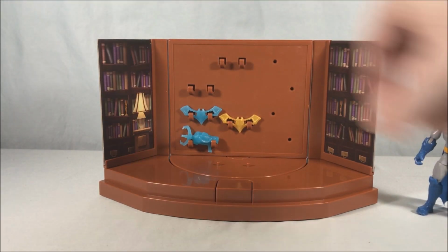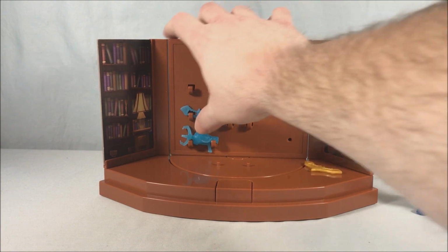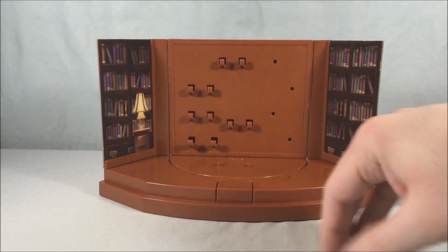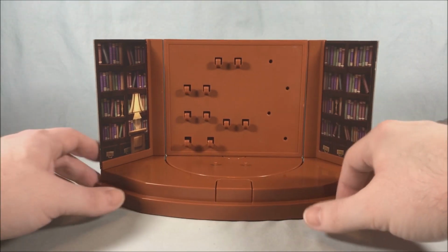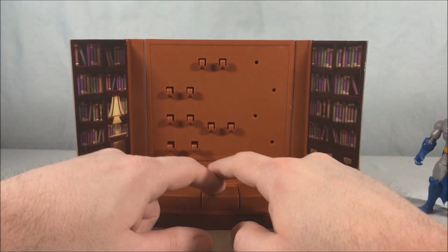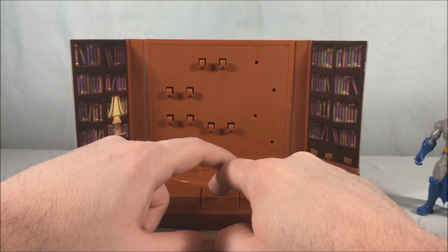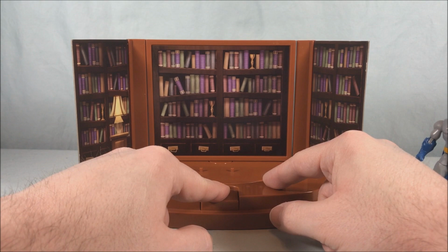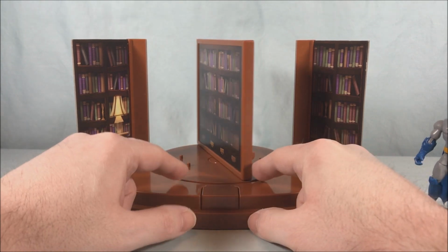Not all of the weapons fit really great, but it can hold some of them. This one on the bottom holds the grappling hook pretty decently because that one is a little bit wider. But the other thing that's pretty cool about this, you don't have to do a full rotation. If you push this down, it's meant to flip around with some gusto. But if you do it about halfway, you can get this to stop.